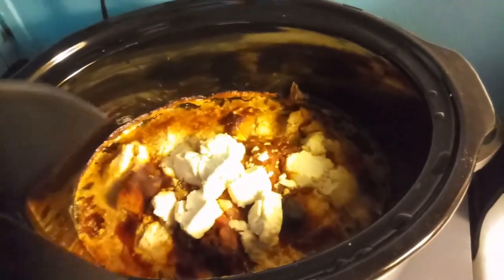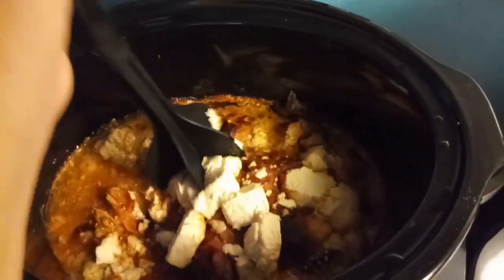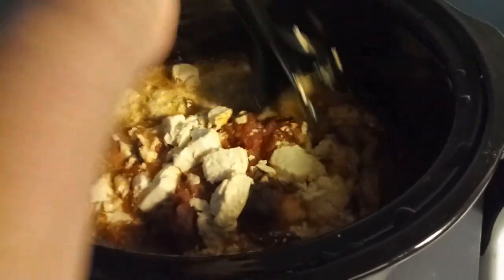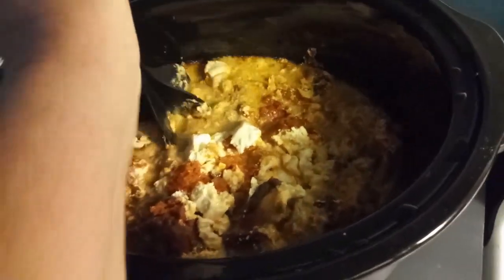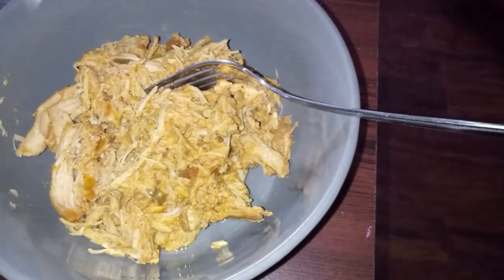Crock-pot chicken. Taco chicken's been going all day. So now I'm going to use the spatulator from Keto Ginger. I don't care for using it when I'm cooking meat, but I like using it for this kind of stuff to separate it. So I'm going to separate it, mix it up, and then we'll get a bowl. There's my taco chicken in a bowl.